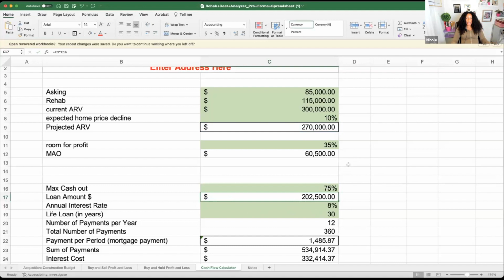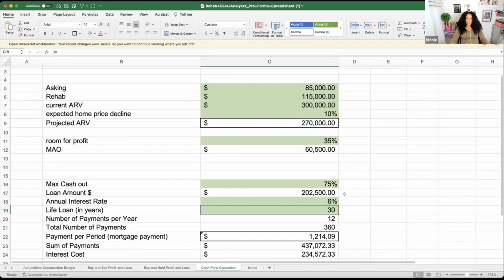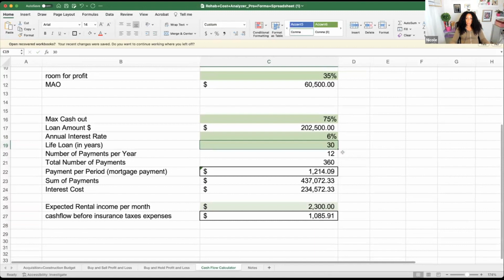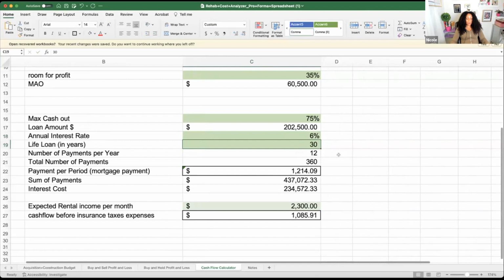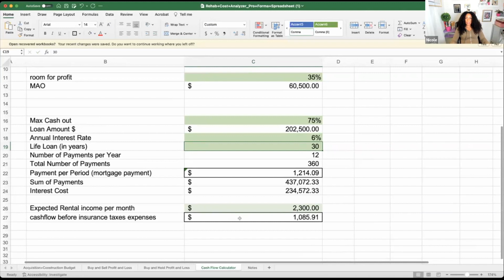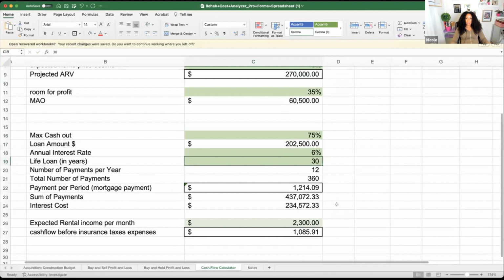If you are going to change, for instance, the interest rate, Mark said you can get as low as 6%. What was it at 8%? That's a whole $200 a month. You go to another bank, have your ducks in a row, and they're going to ask you a few more questions. You could be all up in this at an extra $200 a month.